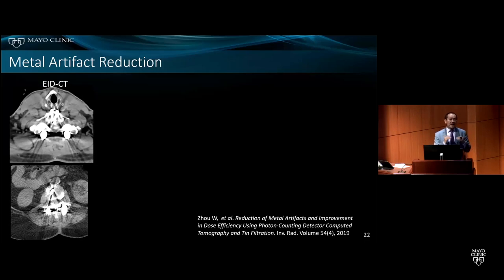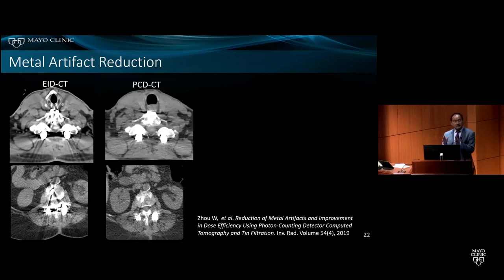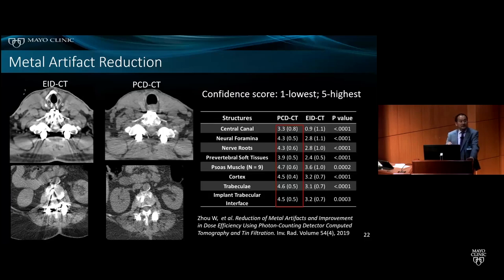Another thing is, since we have the flexibility to select energy thresholds, we can use multiple energy thresholds and have multiple data sets. For example, we can select the high-energy threshold data, and this will help us reduce beam hardening artifacts and some of the metal artifacts, as you can see here. In addition, in this study, we also added a tin filter on top of the photon-counting detector. The combination of the technologies gave us improved visualization of spine CT images by reducing the artifacts caused by the spine hardware. This was confirmed by reader studies with three experienced radiologists.